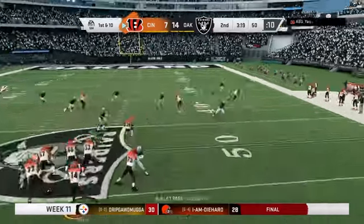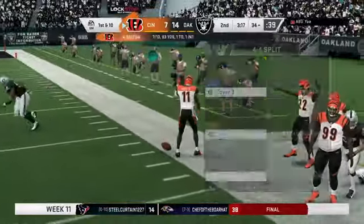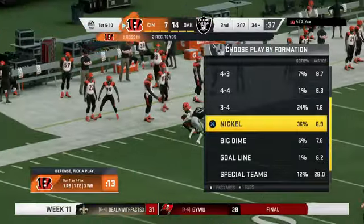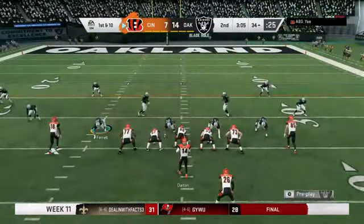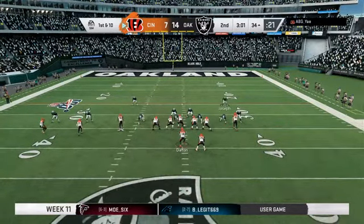From midfield here, Dalton. Open man is Ross, complete. Another nice gain. That's now 30 yards between those last two plays. A gain of 16 yards. First down. Andy Dalton now 7 of 10 here in this first half, and he's got a 1st and 10.